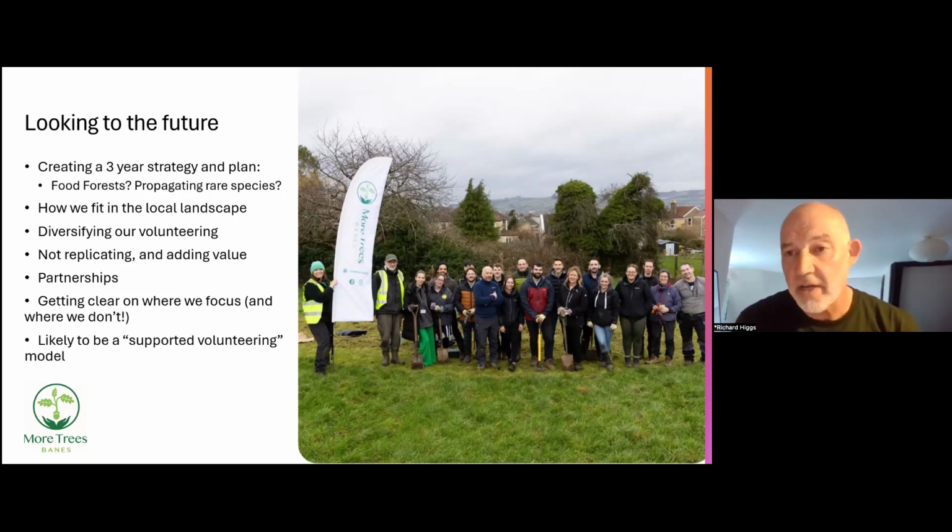As an organisation, we're thinking about how we fit in the local landscape. There are lots and lots of small organisations around Bath doing all sorts of different things. So it's really important to think about how we work with them, not just replicating what everybody else is doing, but thinking about where we can really add value. We're thinking about how we might diversify our volunteering, which is a really tricky thing to do, actually. But we're thinking hard about how we might do that and have a more diverse volunteer base.